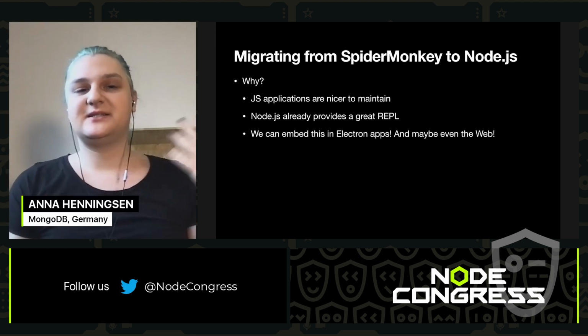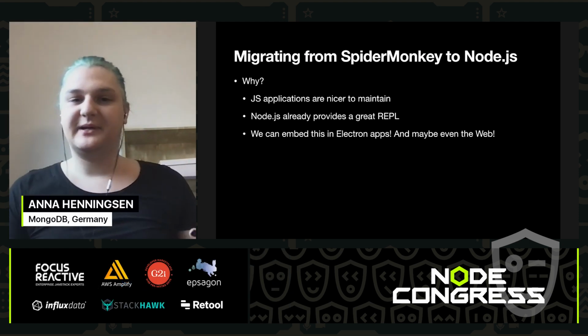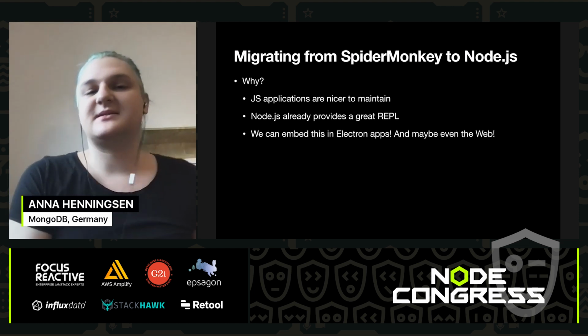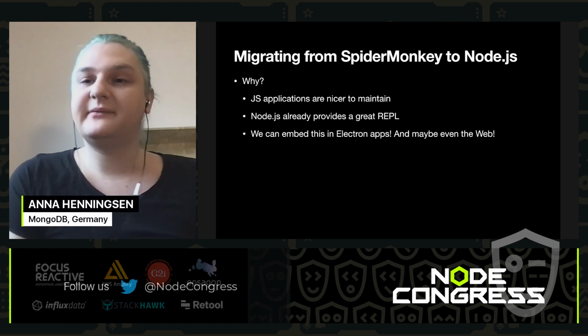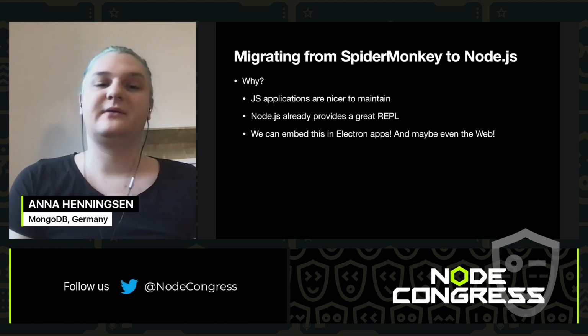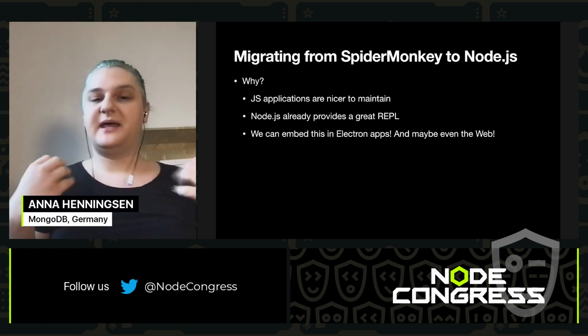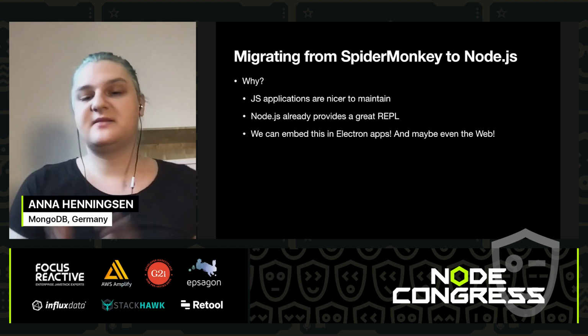It's a Node.js application. And we're doing this. So first of all, JavaScript applications are a bit nicer to maintain. It's a more high-level language than C++, as much as I like C++. Node.js already has a great REPL implementation that we can build on top of, so we don't have to write all of this again. And we can even embed this in Electron apps and maybe web pages at some point. We're actually doing that first thing.